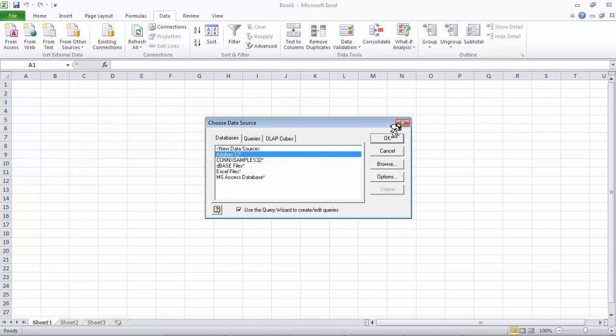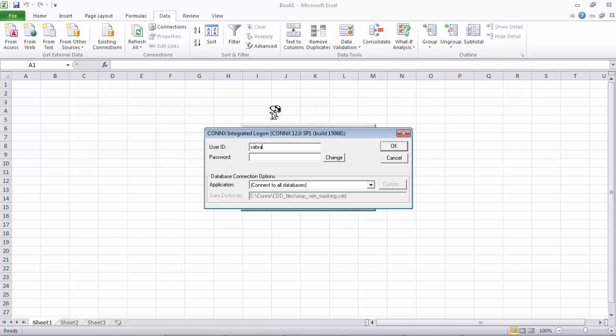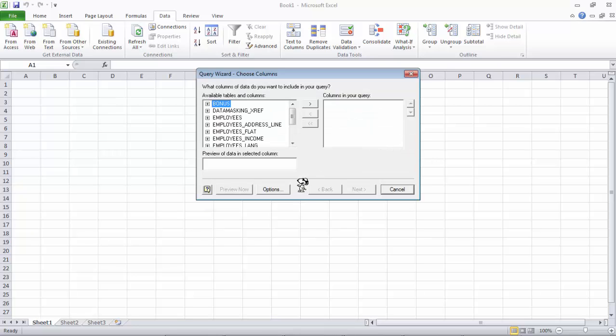And then for the resource within that DSN, within that ODBC connection, I give it the name of the CDD file, which was impinvehicles.cdd. And again, it's going to check who I am, because remember, I'm coming in through a different tool, so I have to do that. So it pops up all the tables and the columns or fields that I could choose from. So from the employees file, I'm going to say, give me the personnel ID, first name, name, and I'm going to do birth and city.